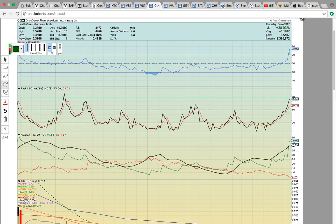Okay, so let's look at OGXI. Okay, this is another stock that had a bullish move today.